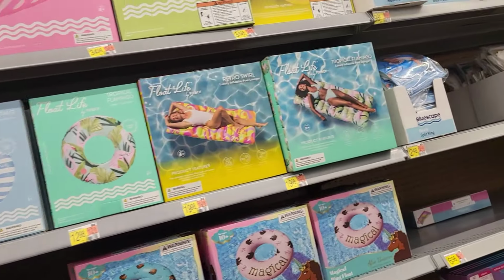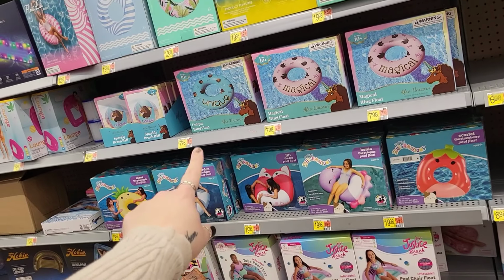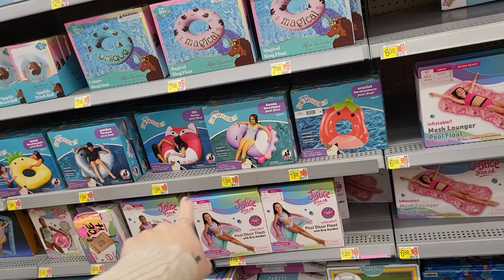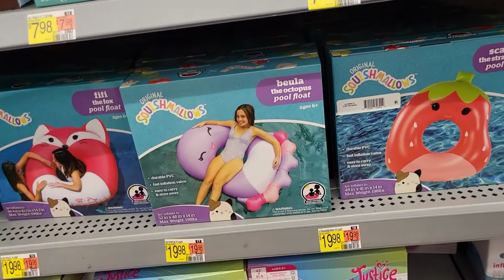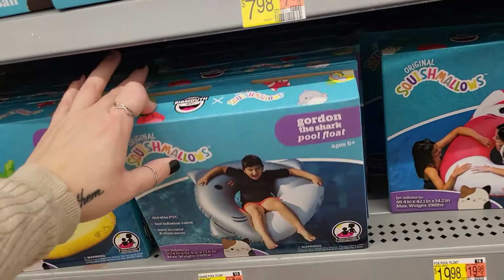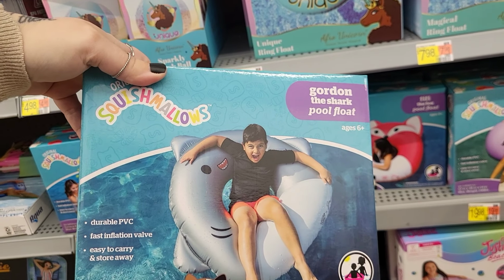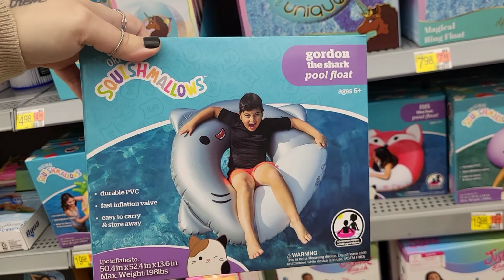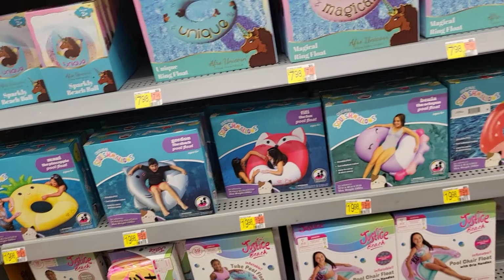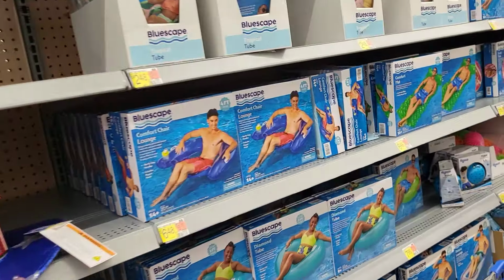What else we got going on here? Bunch of the larger floats, $7.98 for those, and then $19.98 for the ones below. This is something my daughter would want, but she loves sharks. And if she sees, oh my gosh, and it's a squishmallow. My kid loves shark squishmallows. I'm not getting it. She's not going to watch this video, which is not very often that she watches my videos, but don't tell her.